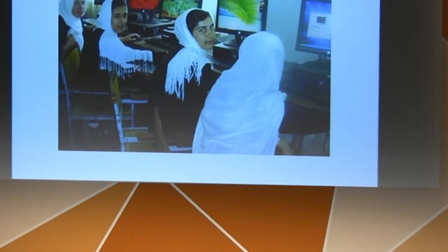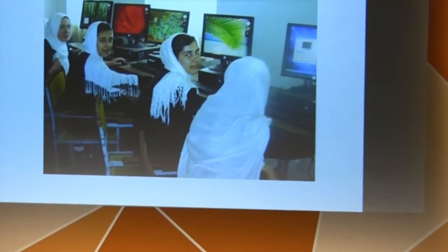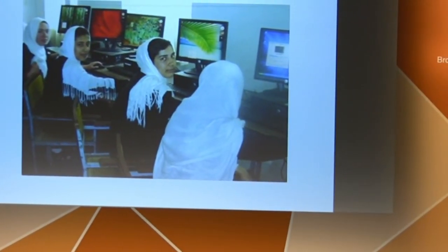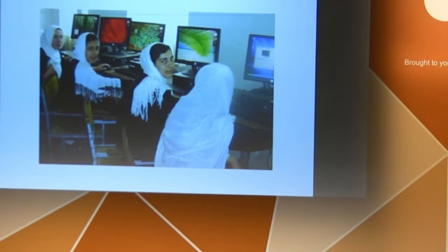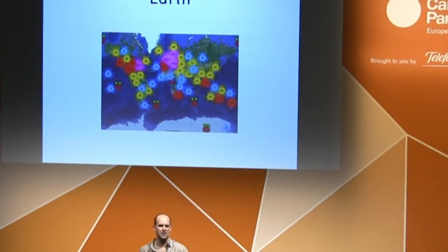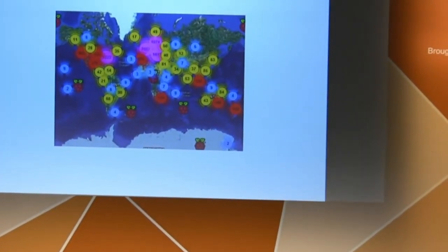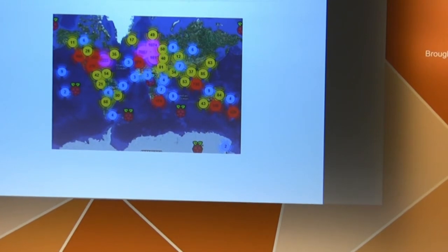Girls, this is a project that we're supporting on the website at the moment to build computer labs in Afghanistan, so teaching girls to program in Afghanistan. And as I said, we were very focused on the UK, and yet we found that Raspberry Pis are really cropping up pretty much everywhere in the world. It's really, really satisfying for us.